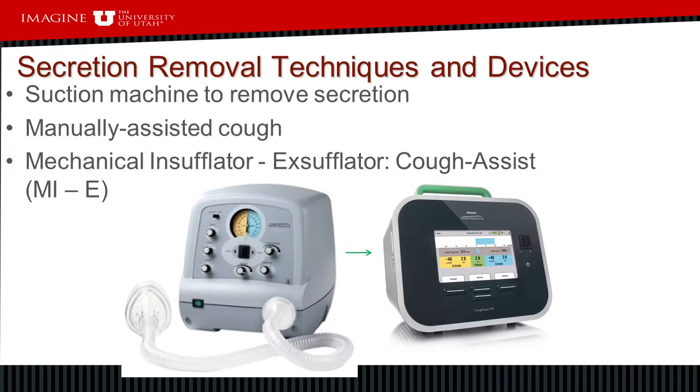And then we usually recommend a suction machine because that can be helpful with clearing secretions as well. And you can also do what's called a manually assisted cough, which can be demonstrated in clinic if you want to learn that as well.